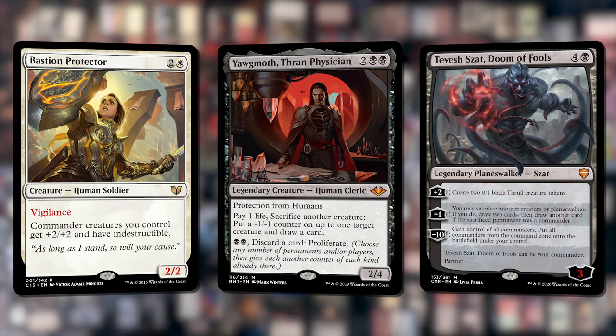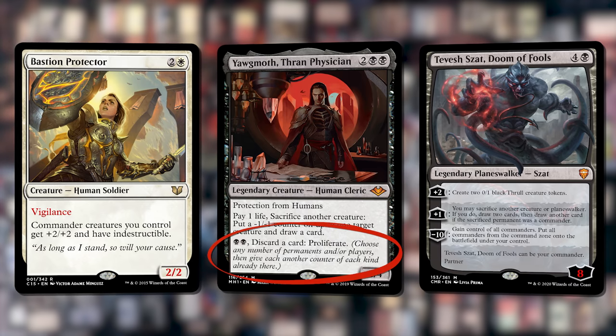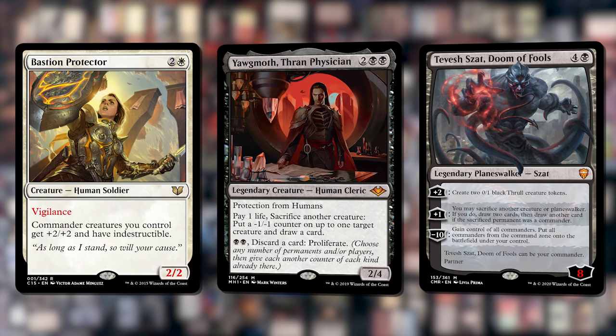All right, so Tevesh Szat is now at 8. Yeah. You still proliferate, too. Yeah, you can still do it. Okay. I'm gonna proliferate the -1/-1 counters on your Bastion Protector, so it will die.